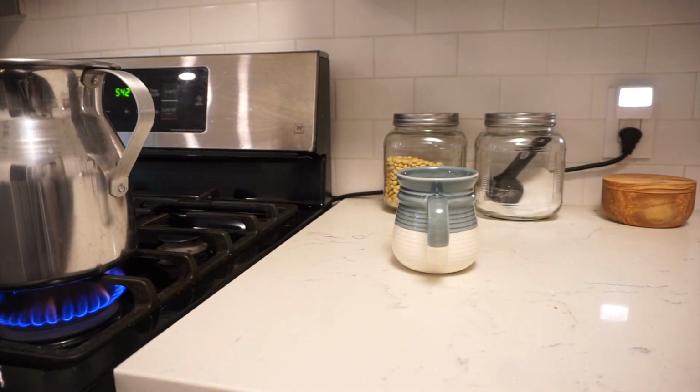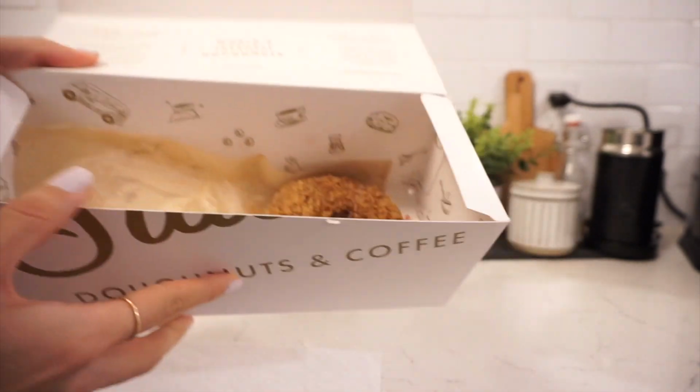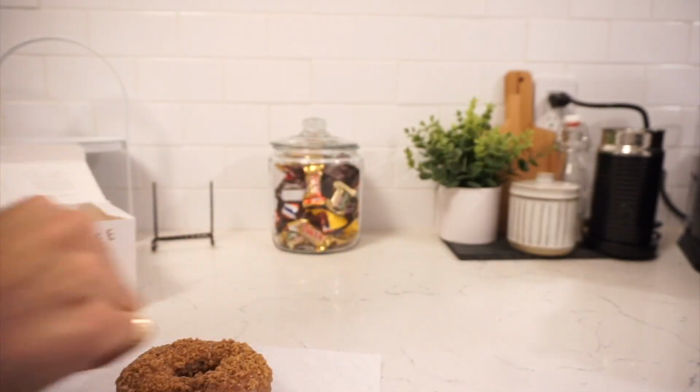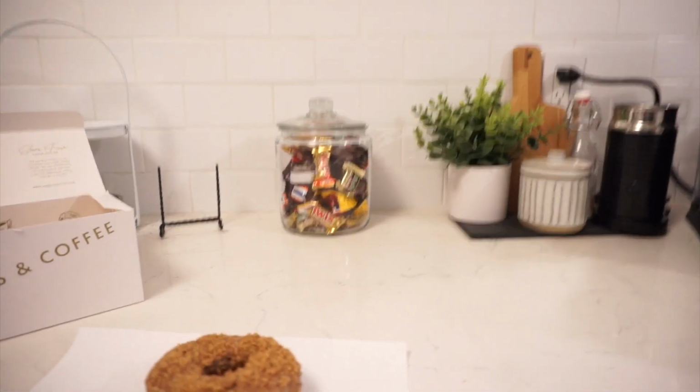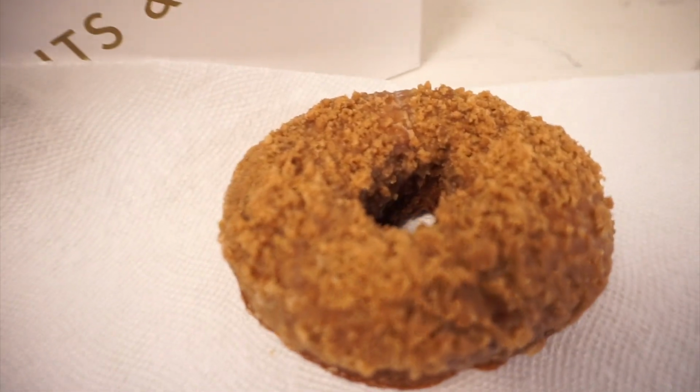And I did have a donut with it on the side. And it was so yummy. I loved it. Okay, so if you're in the SoCal area, you definitely have to try Sidecar Donuts. Just a full disclosure. And that's what I'll be enjoying tonight.